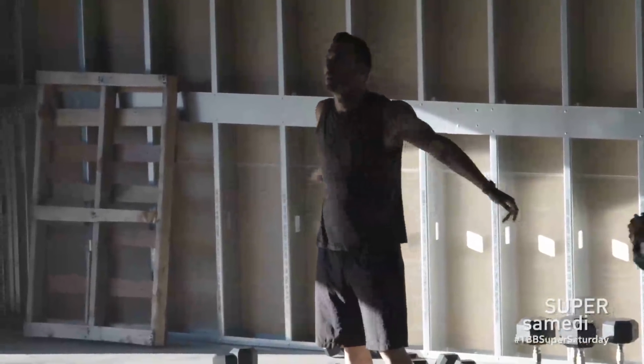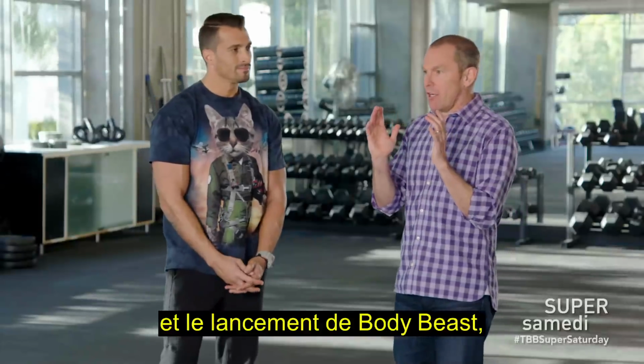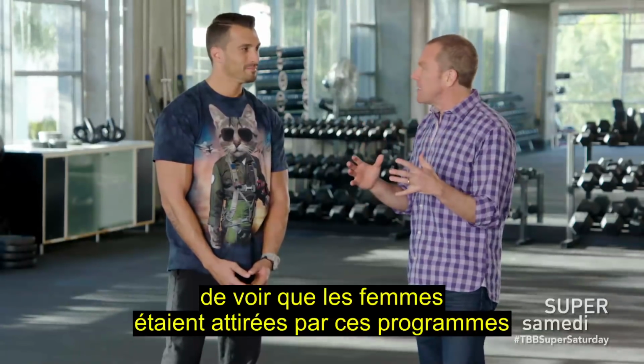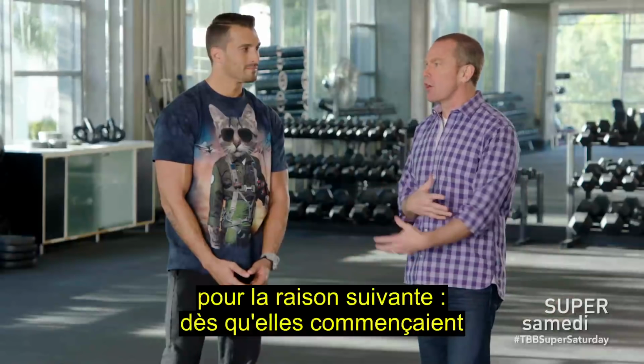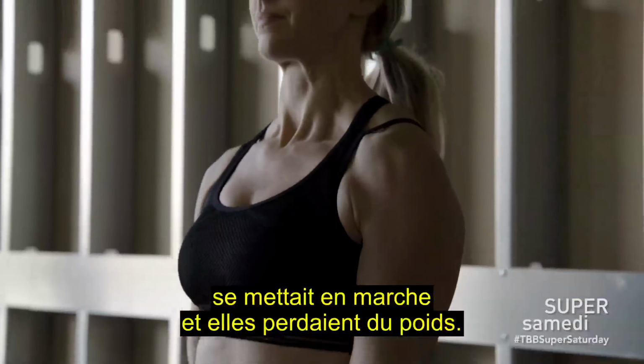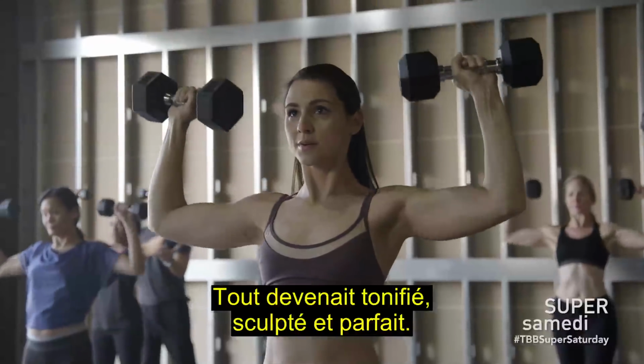I mean, we saw, and it surprised us with the launch of P90X, with the launch of Body Beast, that women gravitated to these programs because they realized once they started to tone up, once they started to strengthen, their metabolism kicked in and the weight just fell off. Yeah. Like everything got toned and sculpted and perfect.